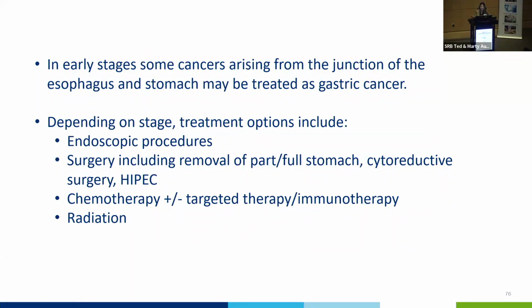And then depending on the stage, the treatment options are different. Usually endoscopic procedures can be helpful, and surgeries. Like Dr. Pimiento said, removal of part or all of the stomach, and sometimes cytoreductive therapy or intraperitoneal chemo as well. Chemotherapy with or without targeted therapy, immunotherapy, and radiation are generally the mainstay of treatment for patients with gastric cancer.